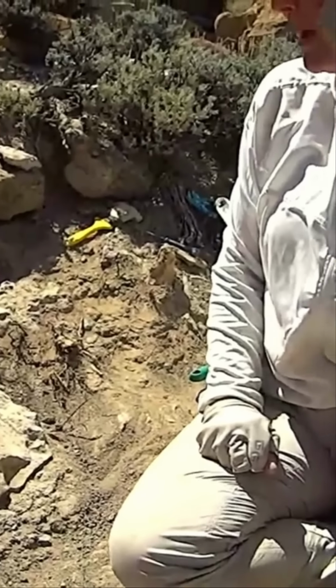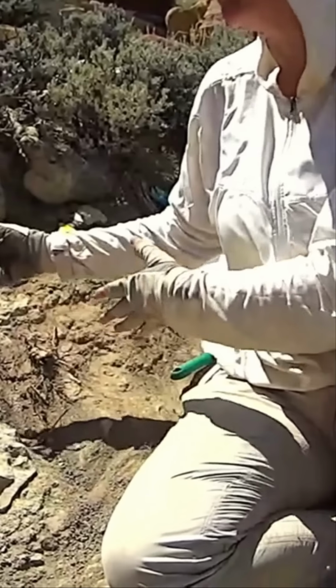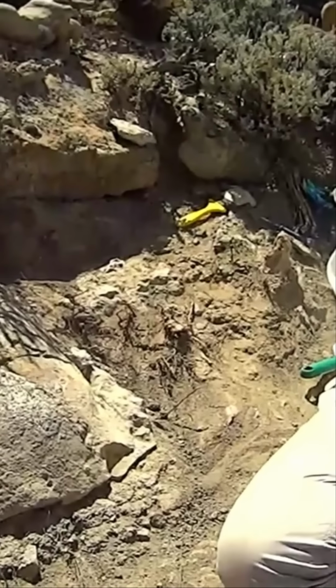The thing I'm loving about it is I can just envision this whole animal really easily. One bone, it's hard for me to reconstruct in my mind a whole animal, and this is just so beautiful, and I can just imagine this walking across the landscape. I just want to pick it up and give it a hug.